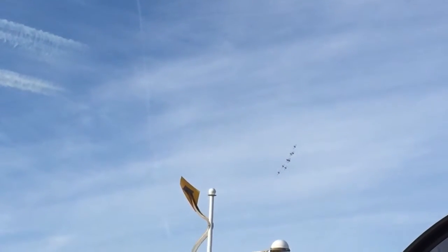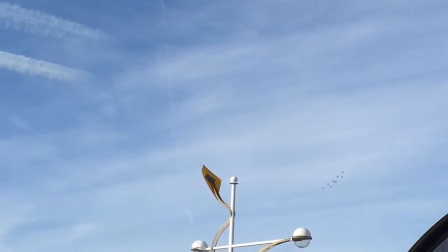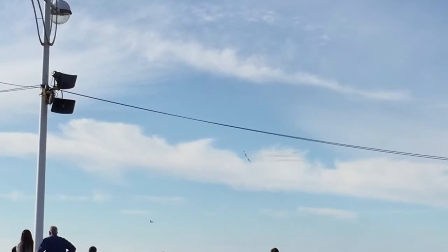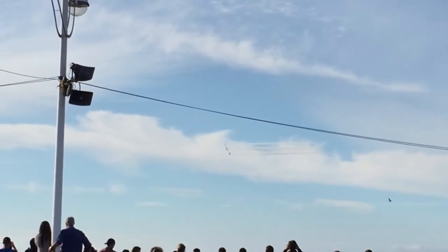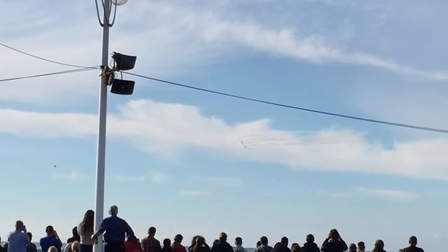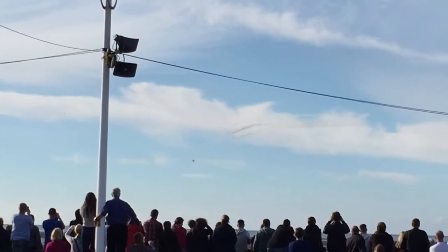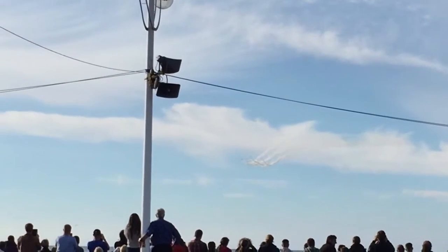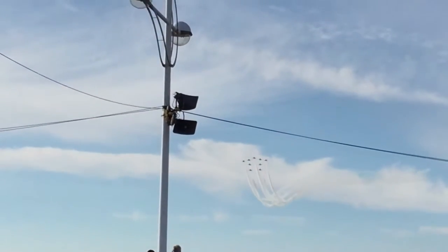Well, that is the end of the first part of this Red Arrows display, ladies and gentlemen. So far you've seen all 9 aircraft together performing close. Once again pulling up at 4G in amateur Champagne.